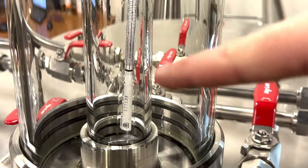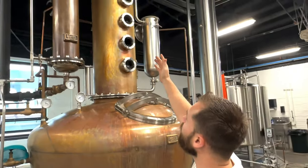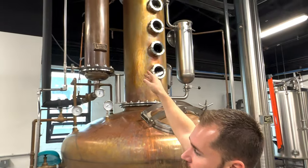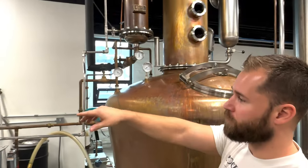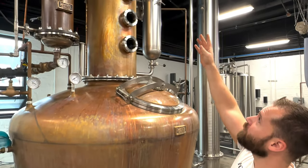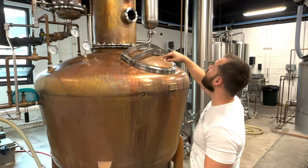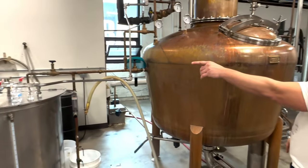Now what's happening right here? So this is the still heating up. And so right now we have vapor going up the column, and it's going to start condensing and then flowing up through the sight glass there. But our temperature is rising, and once it gets to close to 178, we'll start getting fluid coming up. There you go.